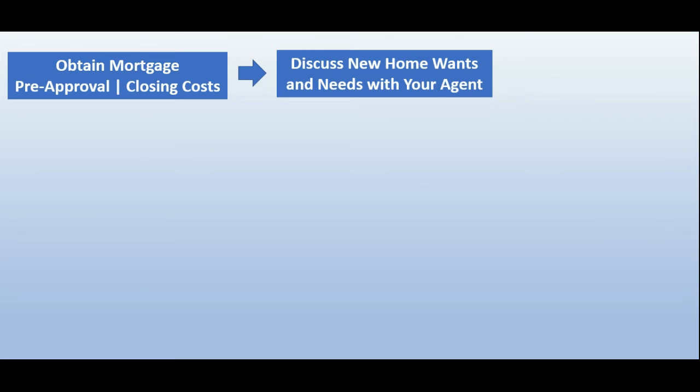So you want to figure out: Do you want a 3-bedroom house with 2 baths? Do you want a particular neighborhood? Do you want a particular school district? Do you want a particular style of home? Is this going to be a home that you're going to be in for the next 5 to 7 years, or is this going to be a forever home? You plan on retiring here, and so you have specific wants that you're looking for, and this is going to really help narrow down the search of homes that you want to find.